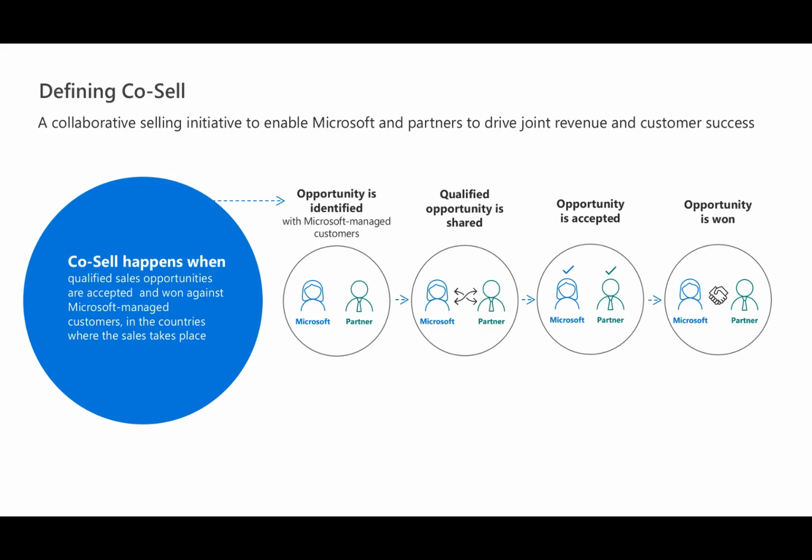The opportunity can be identified by either Microsoft or the partner and is shared in Partner Sales Connect, or in some cases, Partner Center Refer and Track. If the receiving party finds the opportunity compelling, they will accept the opportunity and collaborate throughout the sales cycle to close the win. The next two slides talk about the requirements to become co-sell or IP co-sell ready.